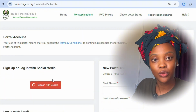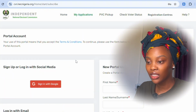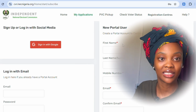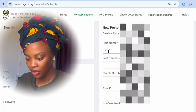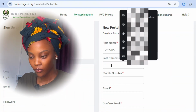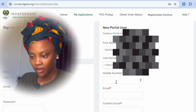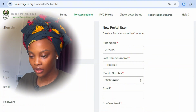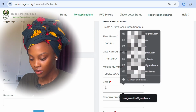So you can sign in with your Google as a new user, or you log in if you started your application. But like I said, this tutorial is for fresh people that don't have an idea. So we want to input our name now. Let's say our name is Onyeka, then surname Itibolibo. Then mobile, 08012345678, right?